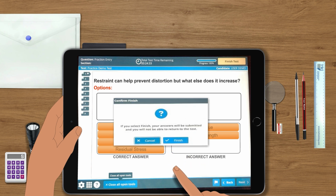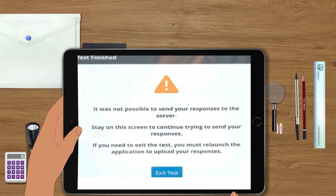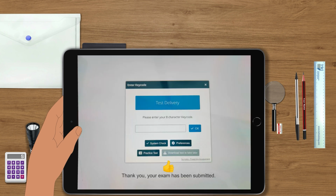Again, a pop-up appears here to reconfirm your status. You have reached the final stage of logging out of this session. To finish the examination process, click on the Exit Test button. In case the test time is over before you click the Finish Test button, you will automatically be diverted to this screen and your answers will be auto-saved. When you see this screen again, it signifies that your exam has been submitted successfully.